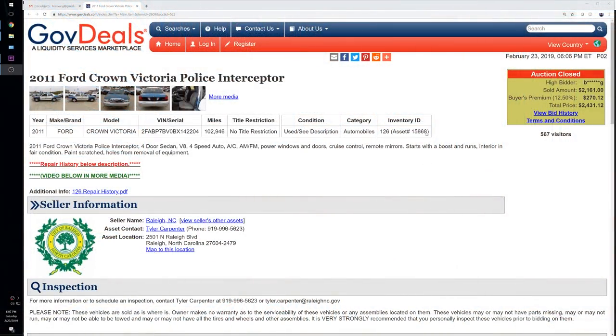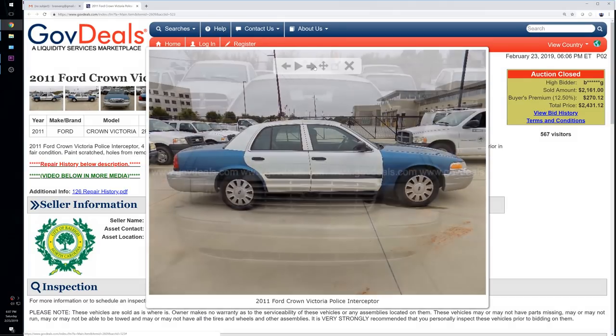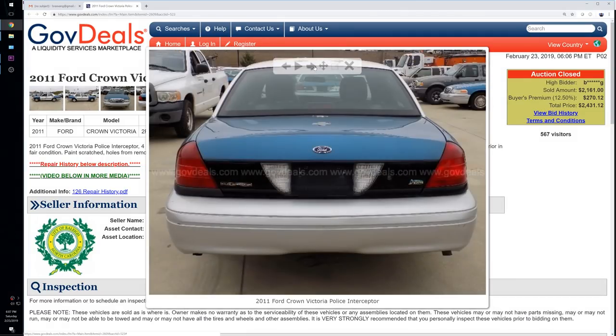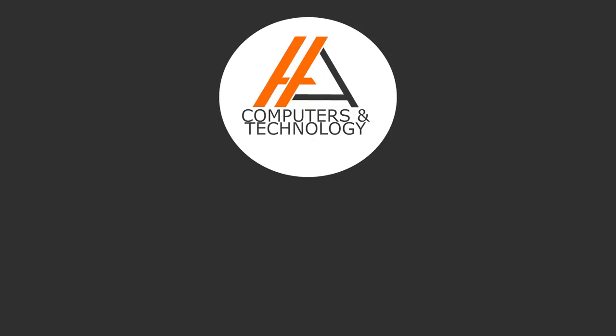We have had a couple episodes in the past where I've gone and bought some old computer lots off GovDeals. Well, today we are stepping things up a bit, because instead of just buying computers, I bought a car. I bought a 2011 Police Interceptor Crown Victoria off GovDeals for $2,160, I believe, plus a 12.5% auction fee. We had to go down to Raleigh and get it, bring it back, and we're going to see what kind of condition it is in, and hopefully on the way, we don't break down.